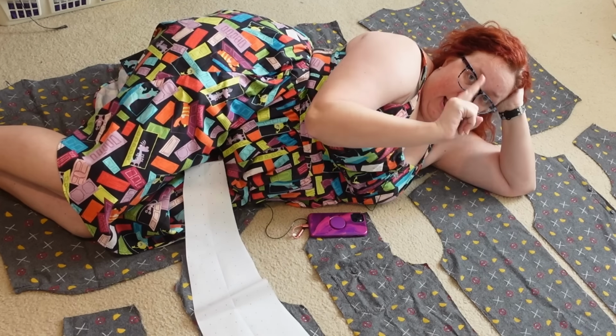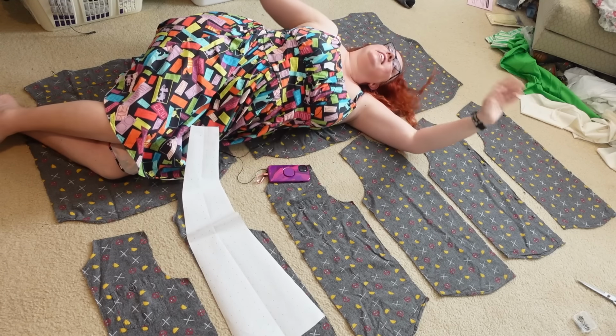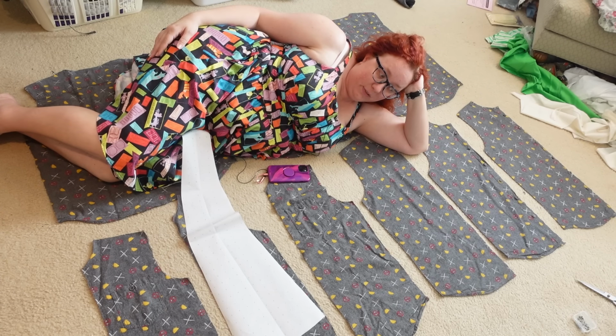This is canon. I have seen patterns like this before. Don't come for me. I swear I've seen them before. My brain cannot with trying to do that many gores. So that's what we're gonna do.